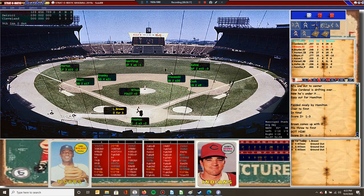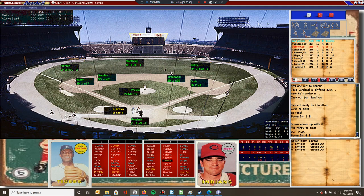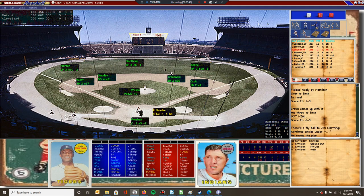It's 5-0 Tigers. Here's Earl Wilson facing off against Larry Brown. Brown is 0-3 today. Wilson has himself a three-hit shutout with a walk. And here comes the pitch to Brown. And Brown hits that one out towards center. Easy play for Northrup. One down. Here's Snyder. He's 0-2 with a walk.